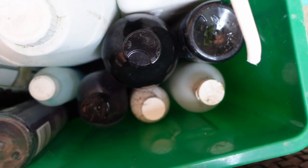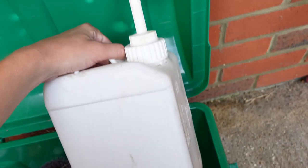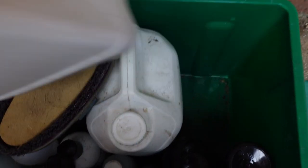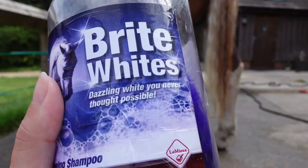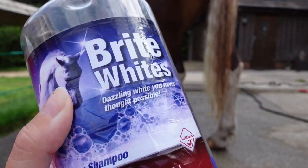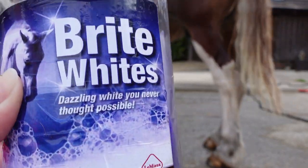Okay, so now it's time to do his socks, and I'm going to need to bring out the big guns for this. Where is it? I'll just use this as a watered down version, but it's basically this purple shampoo is what I'm looking for. Yuck. Look at those. So the diluted stuff is not doing the job for me, so I have got the concentrated stuff, so we're going to give this a go.